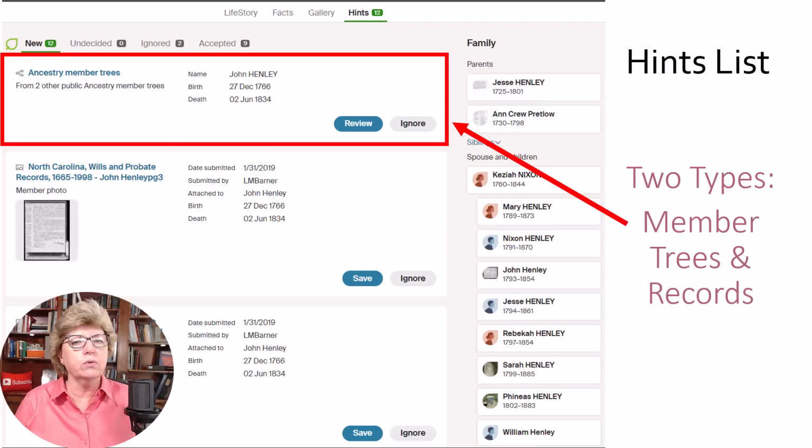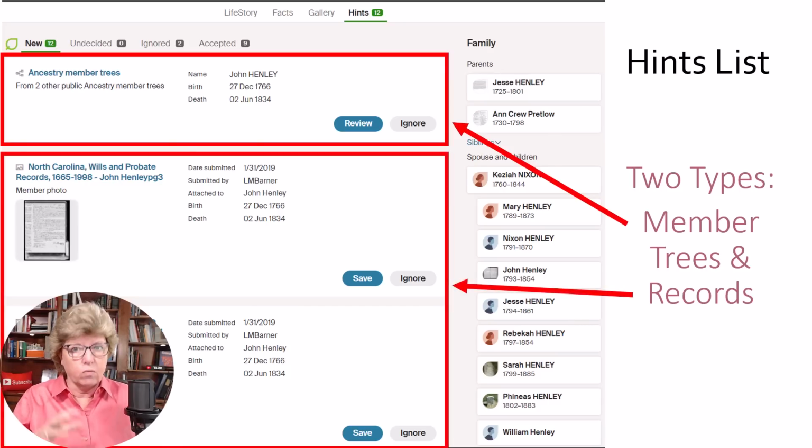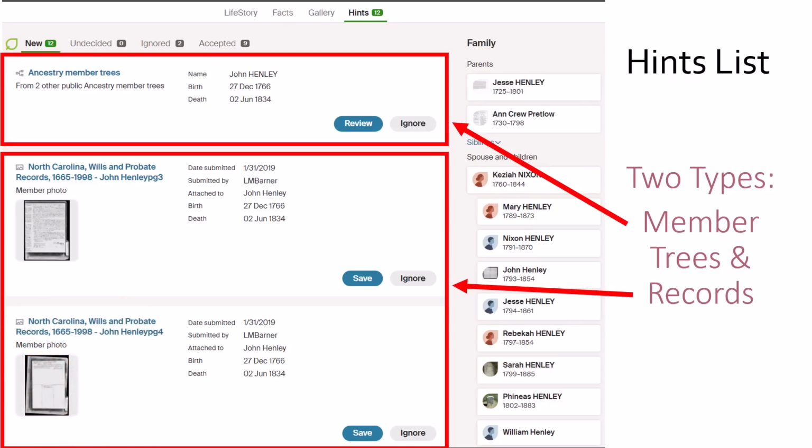I want to go through and see if I can find everything I can find, and then go back and look at the member trees and see if maybe there's an image or something that I missed. A lot of times people upload records as images, so it's very possible that I could have missed something. The records that they have here at Ancestry are the records from their collections, the stuff that Ancestry has purchased or acquired. So just keep that in mind. There are 2 different types of hints going on in this part of Ancestry's platform, and we're going to talk about both in just a moment.